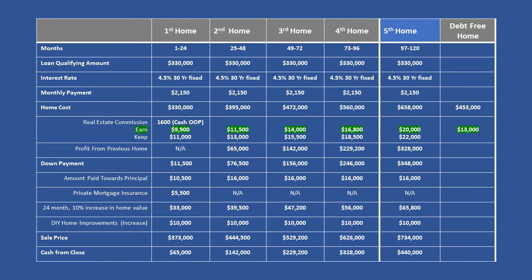These are the numbers. Pause this screen. Break down these numbers with your calculators and you'll see how we got there. They're very conservative and they're very real. This is happening around you right now today. I have a complete video on this spreadsheet that walks you through the numbers and shows you how they work.